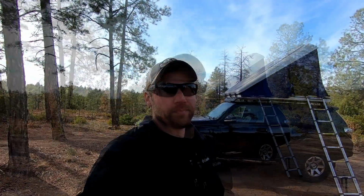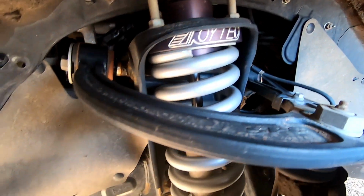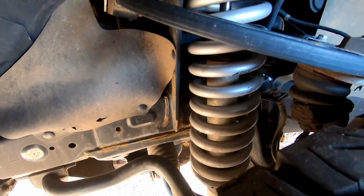Now let's get back to the vehicle and show you around. Let's start off with some of the features it has on the outside. It has a Toyotech 3-inch lift. I've driven a stock 4Runner on the road, but never off-road, so I can't attest to how it feels off-road. But off-road so far, with the Toyotech, it feels pretty darn comfortable.